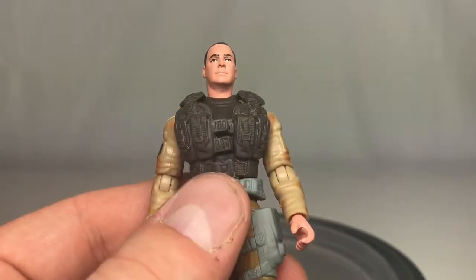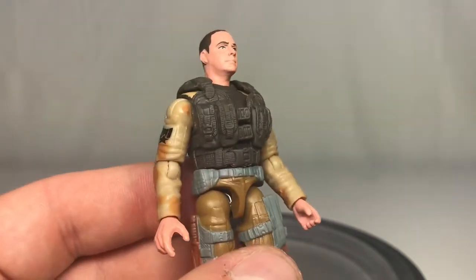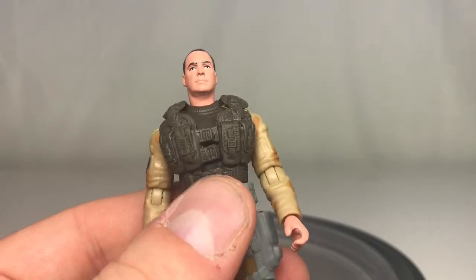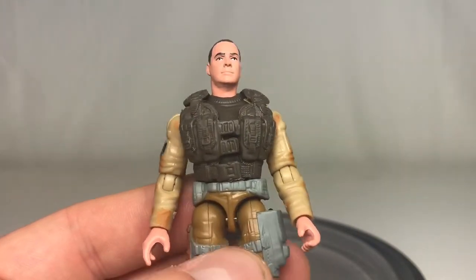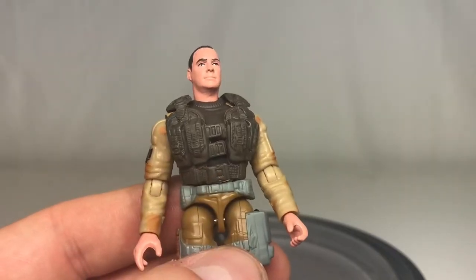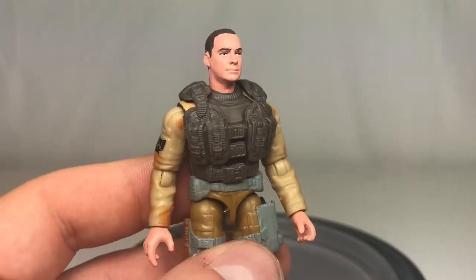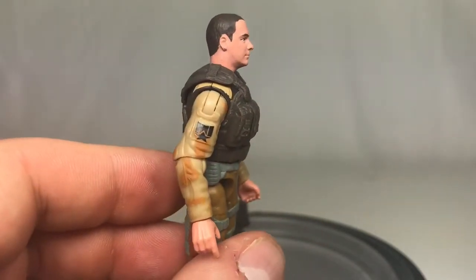I tried using this Tac Vest on a Marauder body, and it's just entirely too skinny. So if you're going to use it on a G.I. Joe body, they run a little bit skinnier around the waist section and the chest section. So this should sit on a modern Joe figure, but not a Marauders figure. Just to point that out for those of you watching that are Marauders collectors.